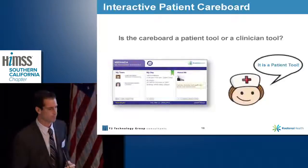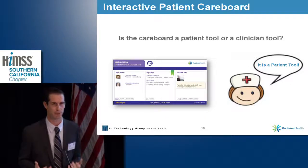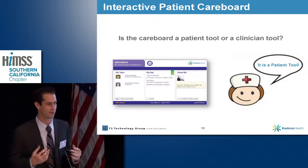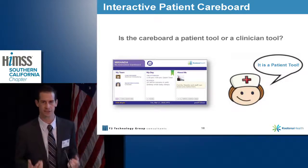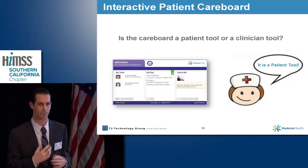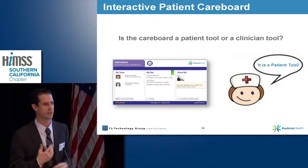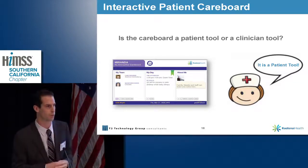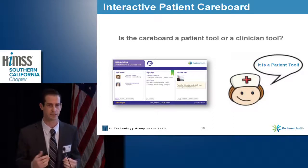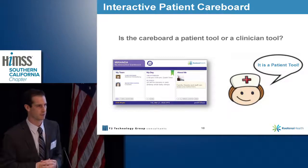The problem was: was the whiteboard a clinician tool or a patient tool? The clinicians had gotten into some bad habits. They'd been documenting on the whiteboard for the patient, but also for themselves. They'd been putting in notes so that they could easily reference things when they walked into the room, and easily look things up when they needed to. It's a common practice, and there's nothing wrong with it.